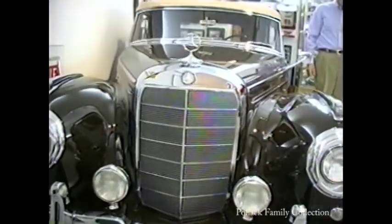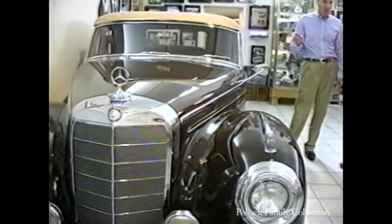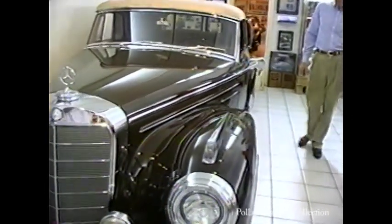That's a 300 SC. It's got the same engine as a Gullwing. It's fuel injected. They call it an Einspritz motor.